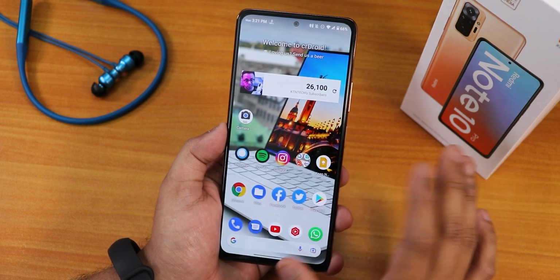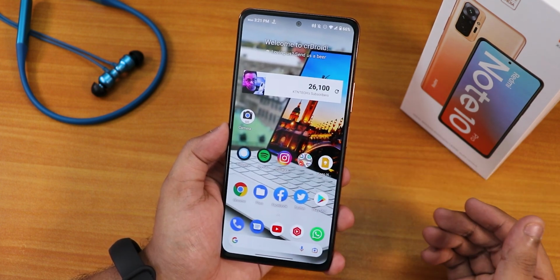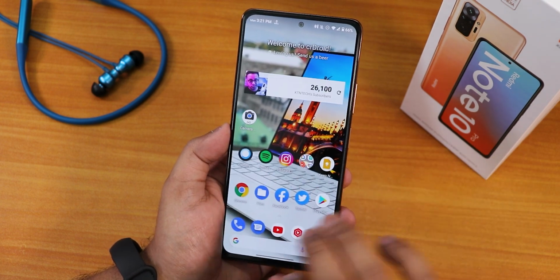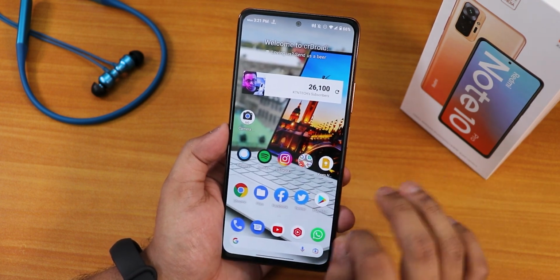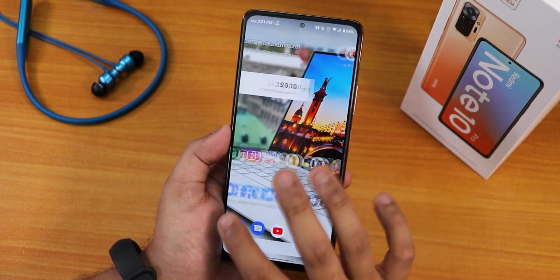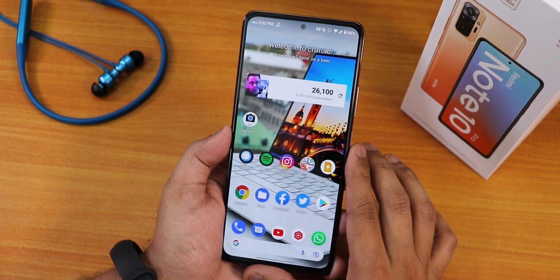Now talking about the experience over here, overall on the Redmi Note 10 Pro, the CrDroid 7.9 has been really buttery smooth over here. If you ask me personally, my experience has been really great. I have been enjoying this ROM a lot on the Redmi Note 10 Pro, and it has been a really pleasant experience all the way.